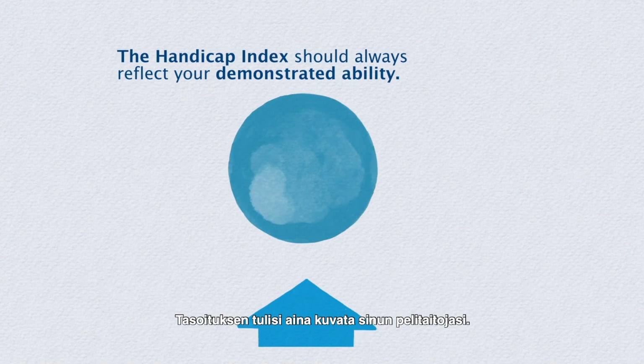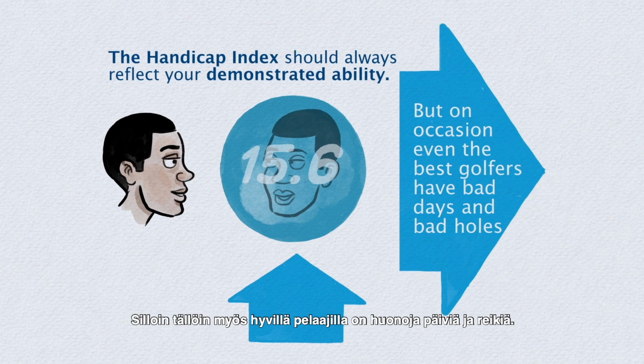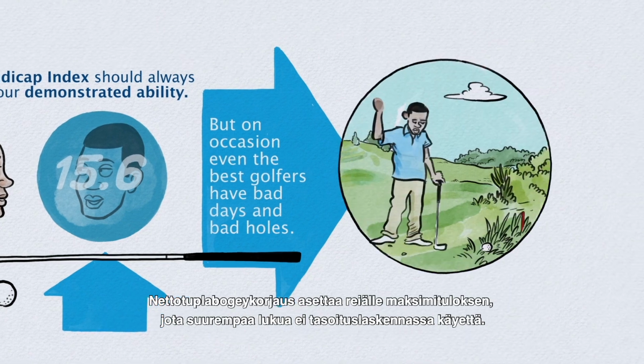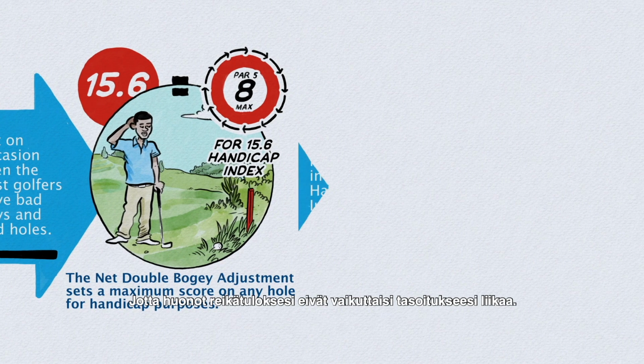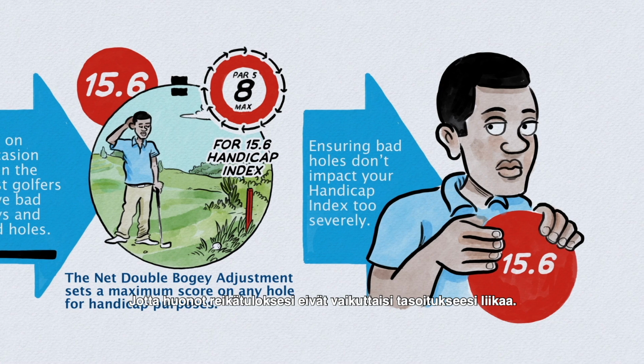The handicap index should always reflect your demonstrated ability. But on occasion, even the best golfers have bad days and bad holes. The net double bogey adjustment sets a maximum score on any hole for handicap purposes, ensuring bad holes don't impact your handicap index too severely.